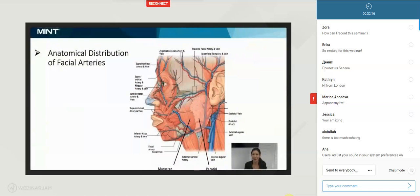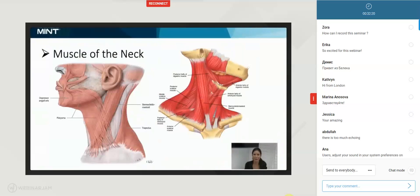We'll talk about how to avoid some of those deeper structures of the facial artery. Right here, we have the neck. So today on our model, we're going to work on jowls and we're going to work on the neck. The platysma is 2 sheets of muscles. As we get older, they start to separate. So we're going to work on some of those tissues to tighten up and pull the skin, and also work on the skin itself.